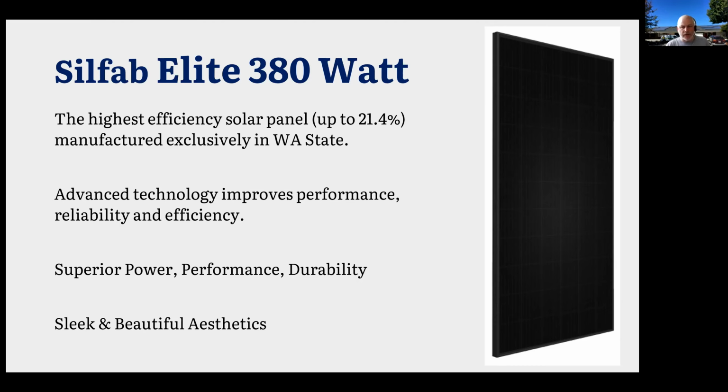And with that, one of the other things that happens with these panels is they just have better performance. They perform better in lower light levels. They perform better in higher temperatures, which we're going to see in the next few days. And then we just think they look really nice. They're all black. It's a sleek and aesthetic panel.